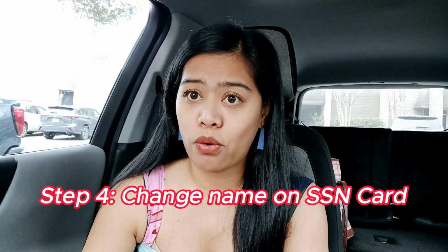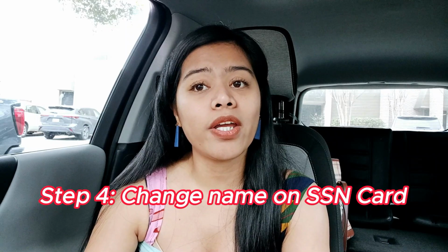So step 4, pag nakakuha na po kayo ng SSN before you get married, you go back to SSA office after you get married and bring your SSN card together with your marriage certificate. Now, to change your name, make sure that your I-94 is not expired yet. If so, kailangan nyo pong maghintay muna sa green card ninyo together with your employment authorization document to change your name.